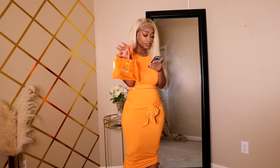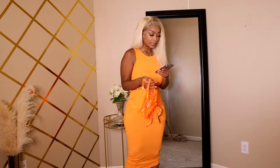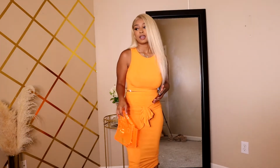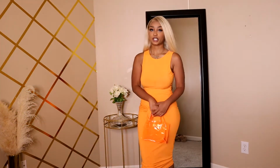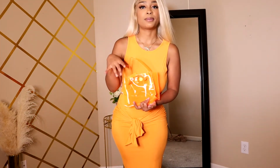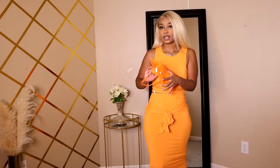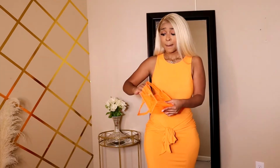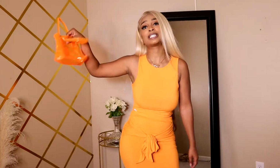But this bag right here is called the Double Handle Chain Transparent Square Bag, and it did come with a long chain, but yeah, I'm not gonna wear it like that. I'm probably just gonna wear it with the handle. The bag, I think, is gonna be really cute for a beach bag, or you know how a lot of places, like clubs and events, have the clear bag policy. I'm gonna be like, yeah, baby, it's clear. You can see through it.